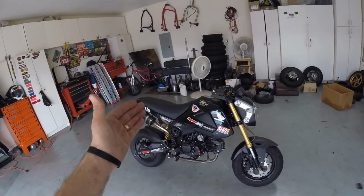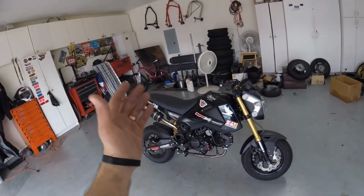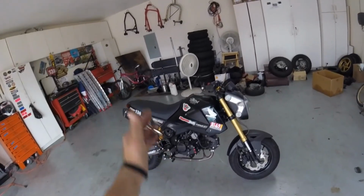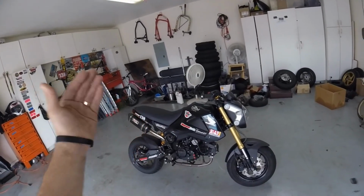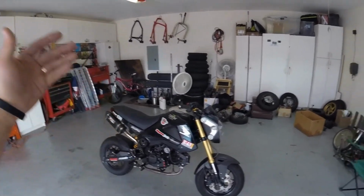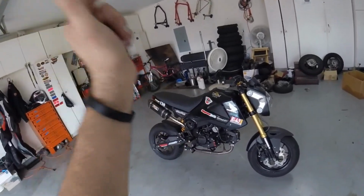It's really hard to take 25 pounds off of a mini bike, but I did it. I took off everything that was not absolutely necessary to race, and it did well for me. Unfortunately, after this season, I retired this bike because I got another bike, and that one is up next.